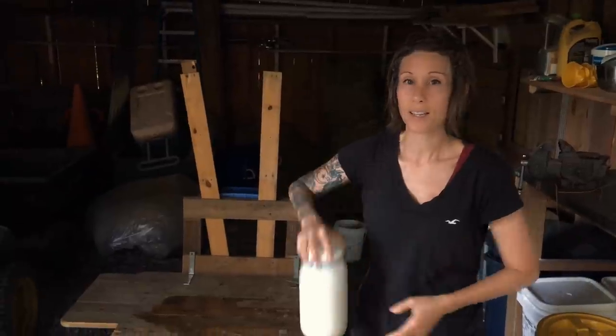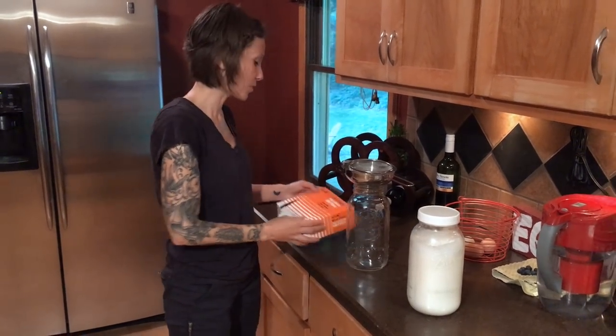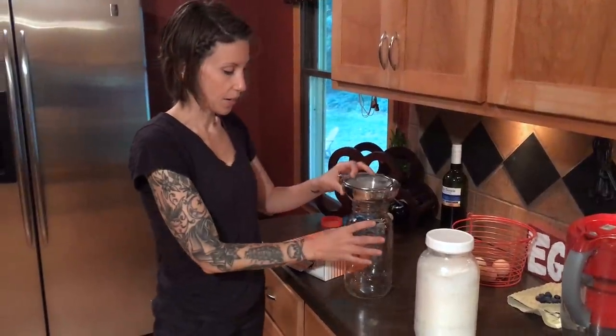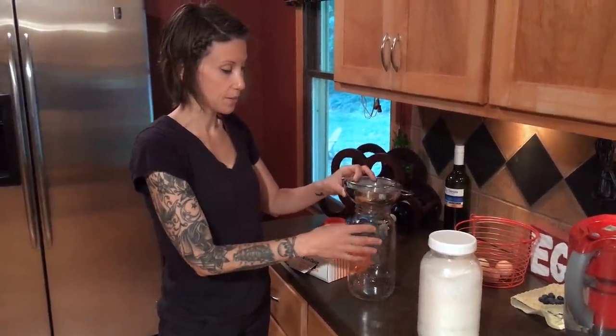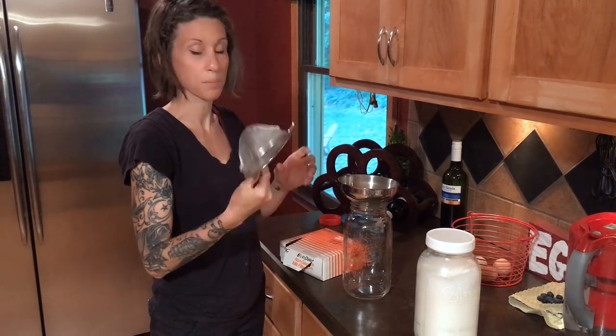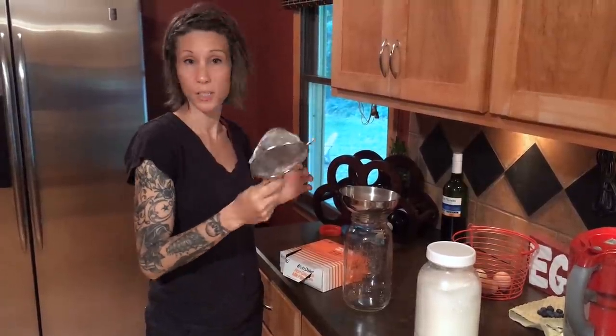I'm gonna go take this milk back in and filter it, and I'll show you what we do around the noontime. All right, for filtering my milk, I use these 6.5 inch Kenag filters. I use another half gallon mason jar that's clean, a stainless steel funnel, and just a mesh strainer.